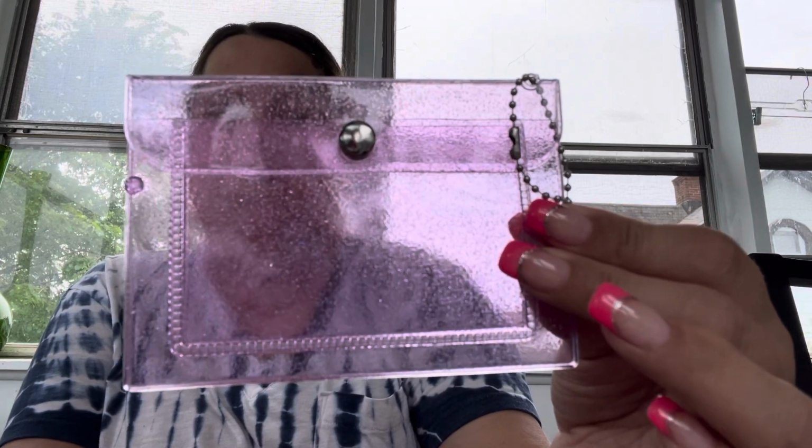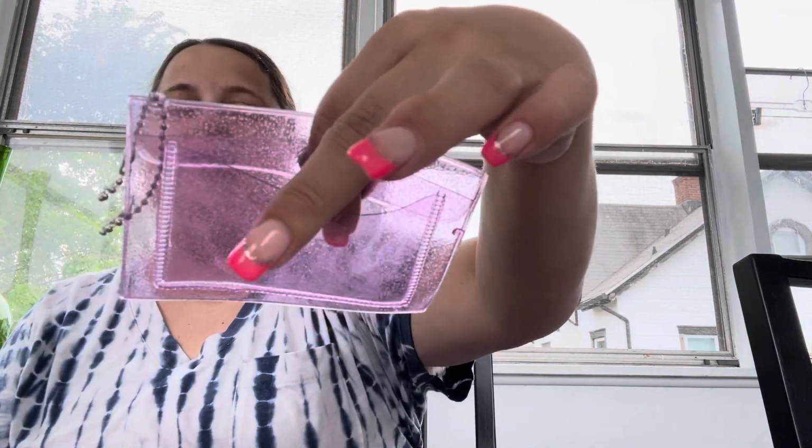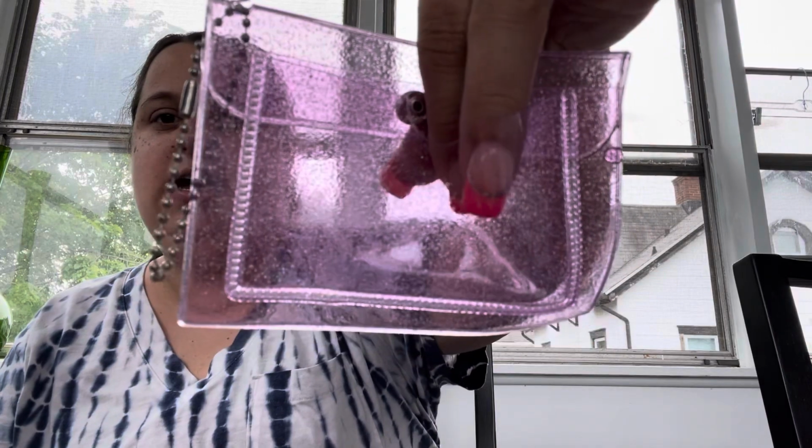And then this is the pinkish purple one. I actually love this color. This is so beautiful. I love this. And again, I'll put like band-aids or whatever. Oh, it's got a back pocket. Why did that just excite me? Like, it's got a back pocket. Look at that.